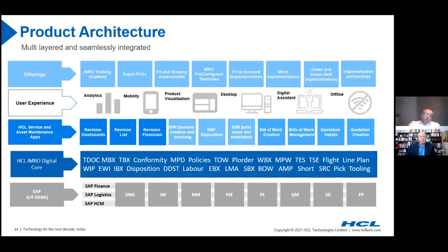This really just summarizes an example of the architecture. So we've got that S4HANA core: plant maintenance, project systems, sales and distribution, manufacturing, materials management, all of that really core and mature capabilities coming from S4HANA. Your IMRO Digital Core provides transactional strength and industry-specific transactions, and then the innovation layers of the ISAM apps and the insight-driven innovations, all in our architecture stack.